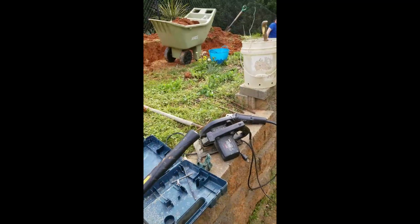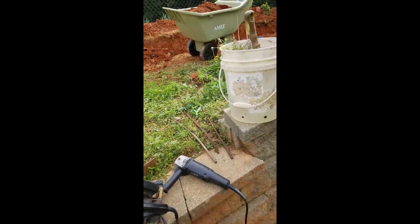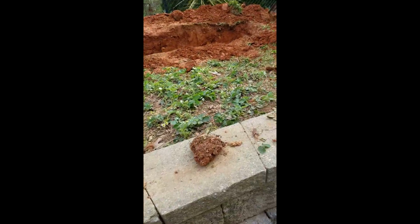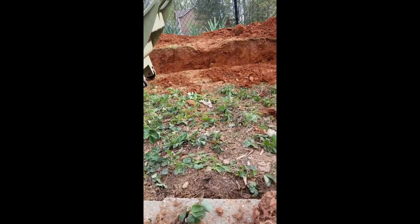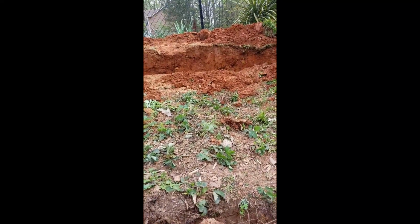We didn't end up doing the raised bed today, but I'll get it knocked out this week. So that's that. I'll show you the finished product when we're finished.